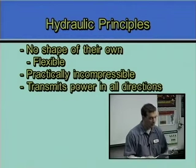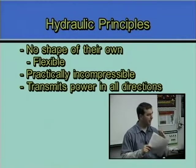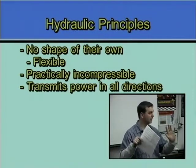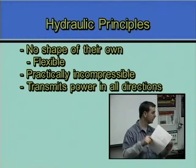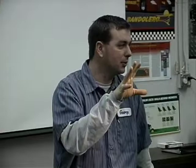It transmits power in all directions. So when I put it into a cylinder, the exact same amount of pressure is applied on every single surface in the entire system. Wherever the hydraulic oil is, it's applying the same amount. If you put 100 pounds of pressure into the system, 100 pounds is put on the hoses, on the fittings, on the cylinder walls, the bottom of the cylinder, and on the piston.